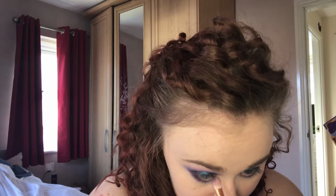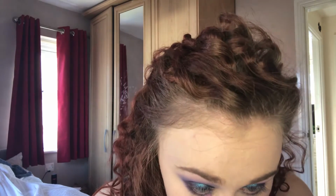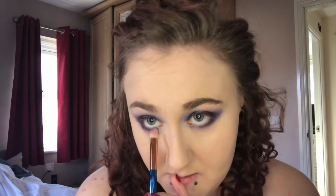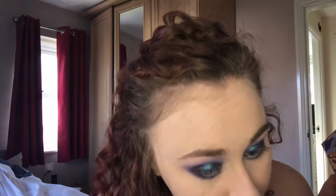I'm going to go onto that Tempting shade. I'm just going to brush that on there. And I just want to put that right here on the lower lash line. And that, see, that applies really well with the brush as well. It does apply better with my finger. So I might just pop a little bit more, but I just want a little bit anyway. I'd actually take a little bit on my finger and brush that underneath. Oh, wow.